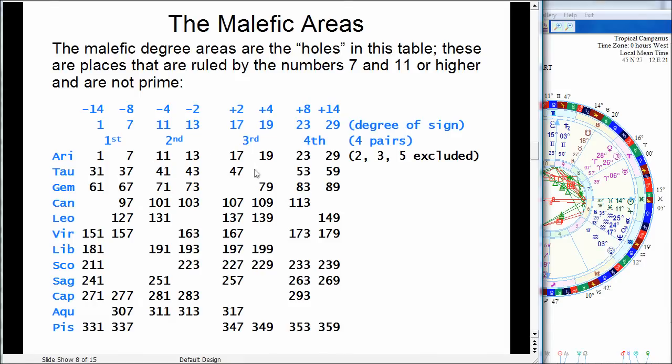We have one here in Taurus. We have one here in Gemini. We have 2 in Cancer, one at the beginning and end. We have 3 in Leo, 2 in Virgo, so on. 3 in Libra, 1 here, 2 at the end. So we have these little points, little spots along the way where there is no prime number and the symmetry is broken. Also, I'm playing around with this.